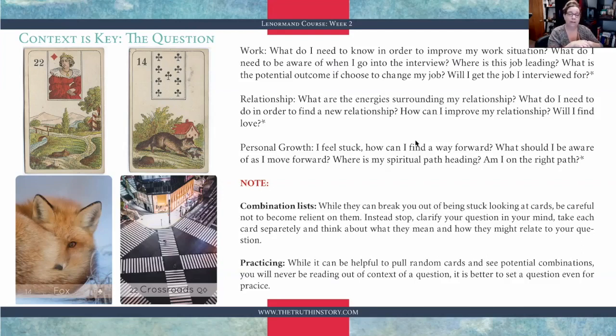It's important to have those things down, because that's going to affect how you frame your questions. And there's no reason that you can't. If your friend comes to you and says, I feel like things aren't quite right with my relationship, can you do a reading and tell me what my boyfriend is thinking? There's no reason that you can't say, I do not feel comfortable reading for that question because he hasn't requested a reading from me.